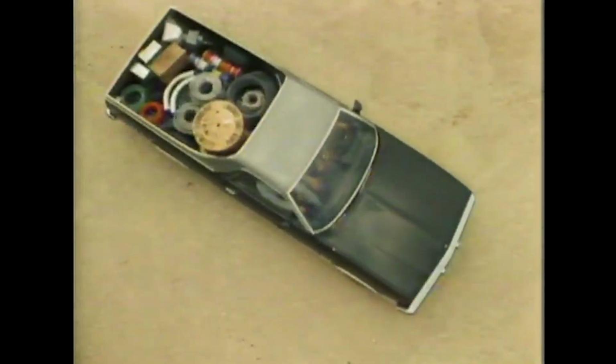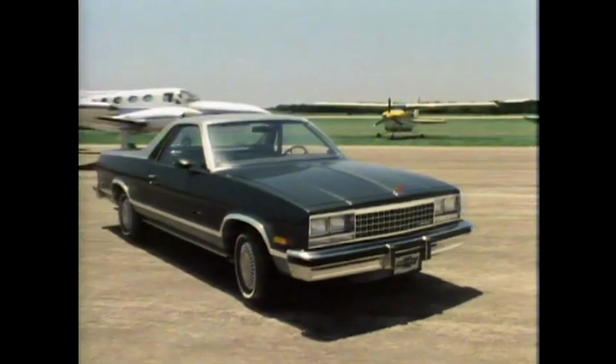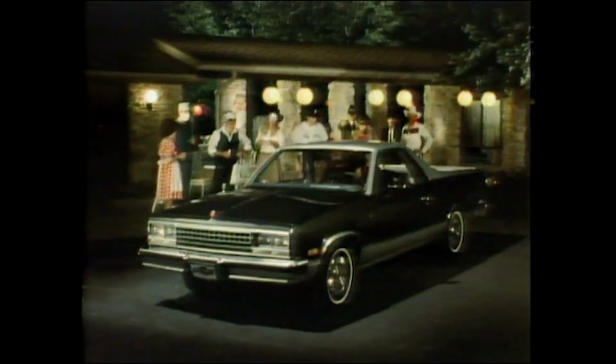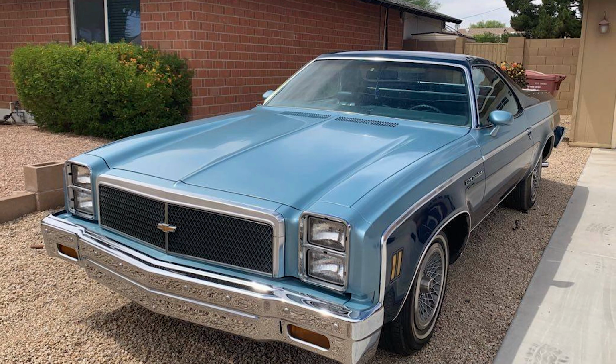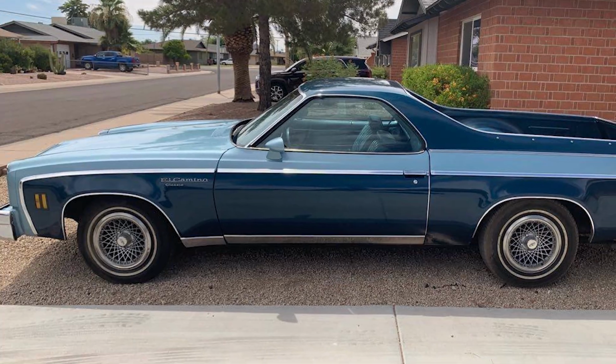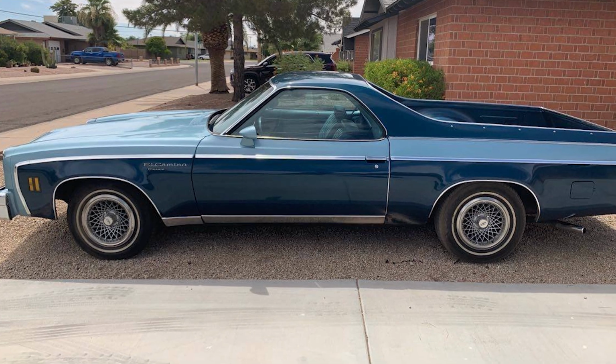El Caminos were very popular before the compact pickup market took off, and I think that's a reason why they ultimately went away in the 1980s. Our customer said he always wanted one, so we accepted the challenge of locating this clean blue-collar Chevy in Arizona, so it lived a dry and rust-free life.